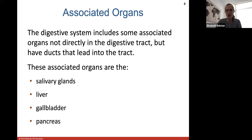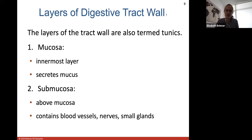Associated organs are also called accessory organs. So they're not directly within that continuous tube, but they have ducts that lead into the tract for very important reasons. And these associated or accessory organs are the salivary glands that secrete saliva, which has enzymes in it to start the breakdown process in the mouth, the liver, the gallbladder, and the pancreas. And we'll go over what each of those associated organs does as well.